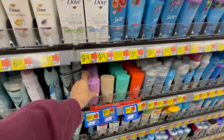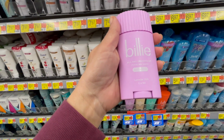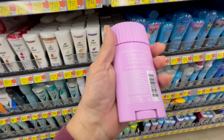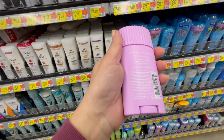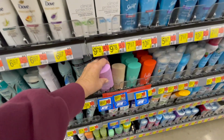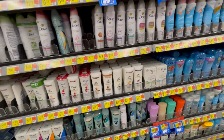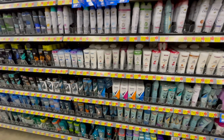And then here's a brand I hadn't heard of called Billy. Thought the packaging was interesting, so I picked it up. Aluminum free. Looks interesting. Let me know if you've tried this one and how you like it. I know a lot of people like the Dove products.